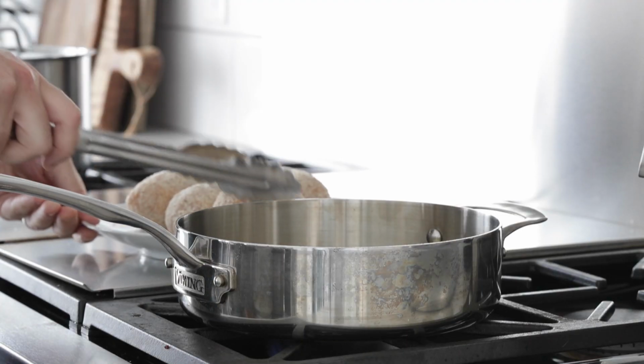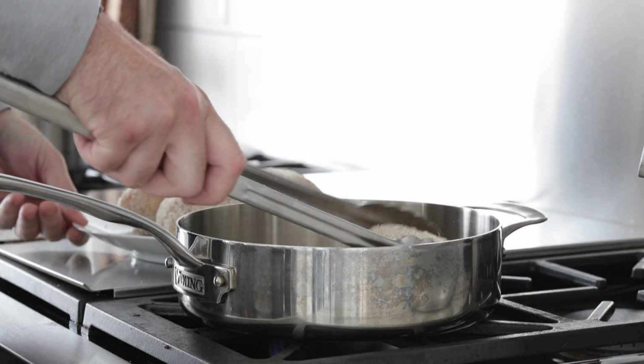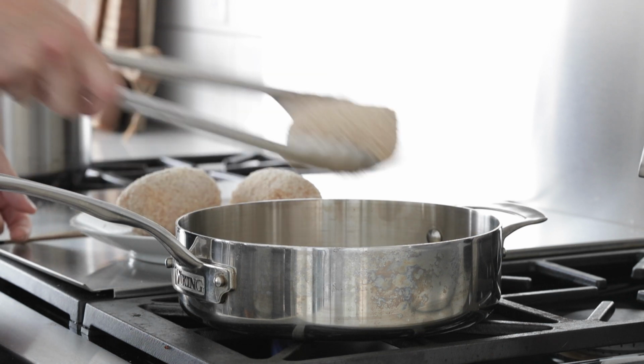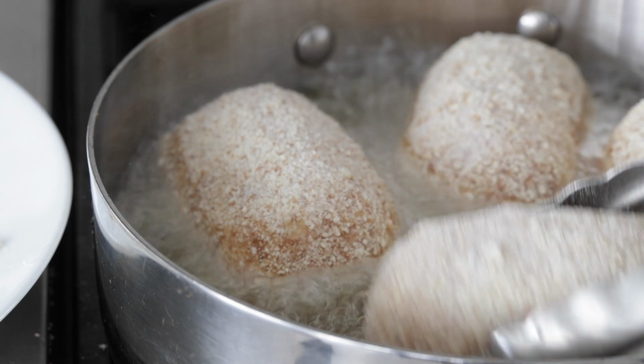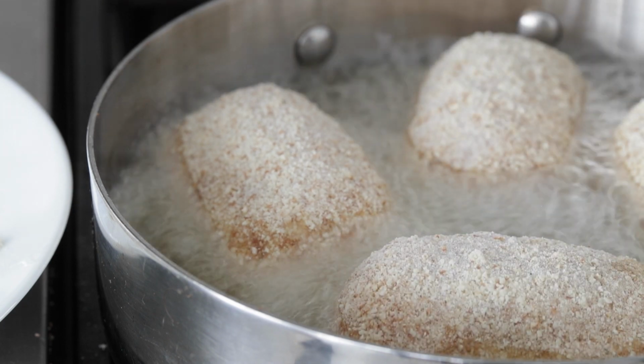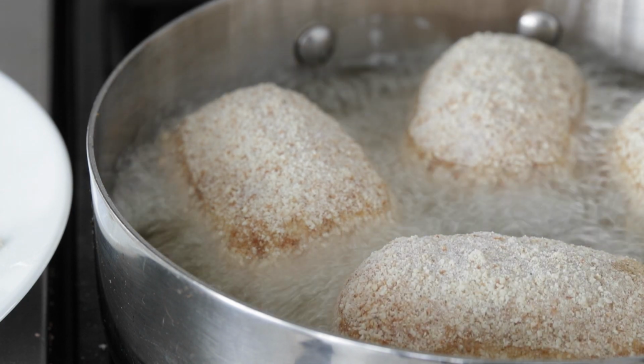Let's go over to our cooktop. Our oil should be nice and hot, 350 degrees-ish. It should fry up immediately but not burn. Add all of them in there. It's going to take about 3 to 4 minutes per side for this to be completely golden brown. No need to cook it through yet.